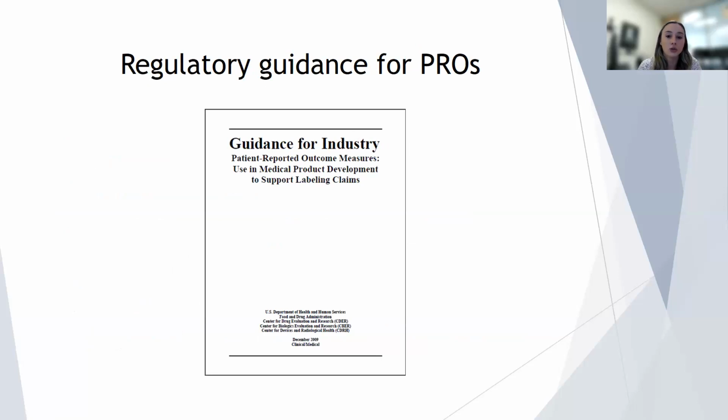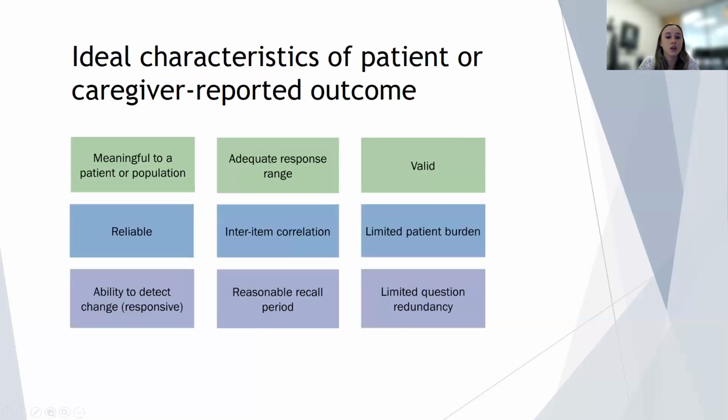And we have to adhere to a very comprehensive set of guidelines and standards that the FDA outlines for us. This is an image of the title page of the FDA document that we are frequently consulting and that we must adhere to in the development process of these outcome measures. This guidance basically says that there are very specific qualities that go into a good outcome measure and make it appropriate for use in a clinical trial. Some of those criteria are listed here in this figure.